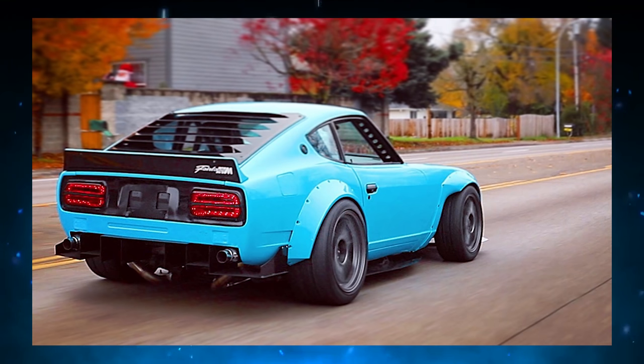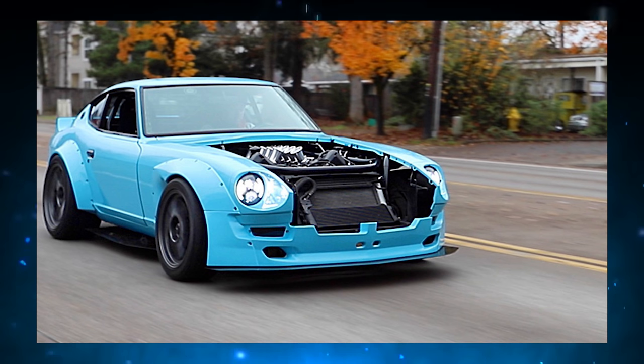However, this thing is gnarly, and if I remember correctly, it has a BMW swap motor. It's the V10, and then it's got the complete interior swap of that car. That's gnarly. So he took the whole thing and pretty much just said, okay, can I put a Datsun chassis in this? And he just did.